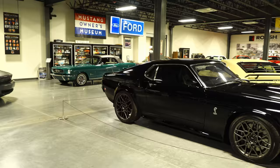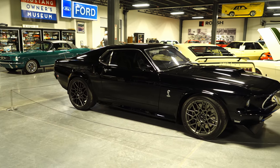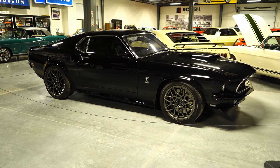One of the most interesting ones, do you know about the 69 Mach 1 that they took a new Mustang... We saw that, the black one in the corner. Yeah, very cool car. It's skinned like a 69, but it's all modern. Very cool. Ultimate resto mod, right?